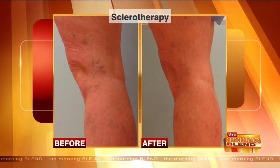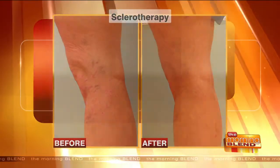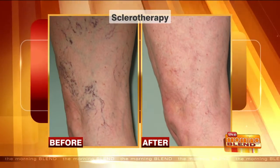We do a two-stage approach using a little pinpoint laser to outline the spider veins first, and then we also inject our medication, our sclerotherapy agents, through very tiny needles so that it's a virtually painless procedure, and really you can get very, very nice results. Often it takes 2 to 3 treatments, and people have to understand that this is a process, but it works very well. We can reduce spider veins by anywhere from 80 to 100% with these procedures.